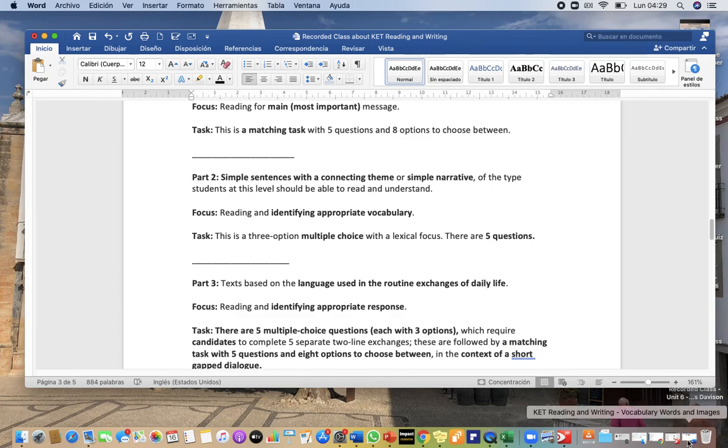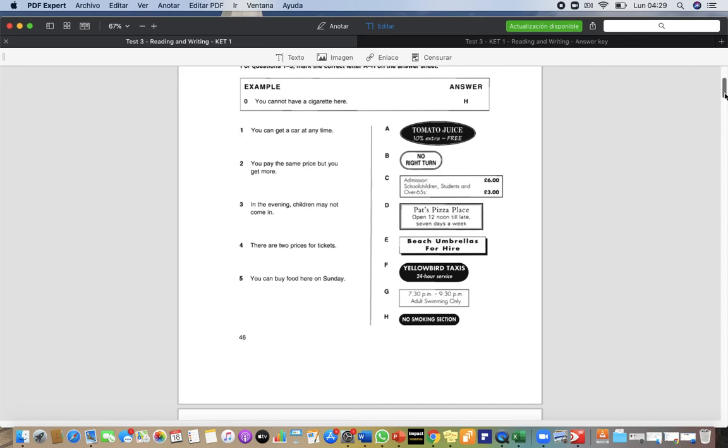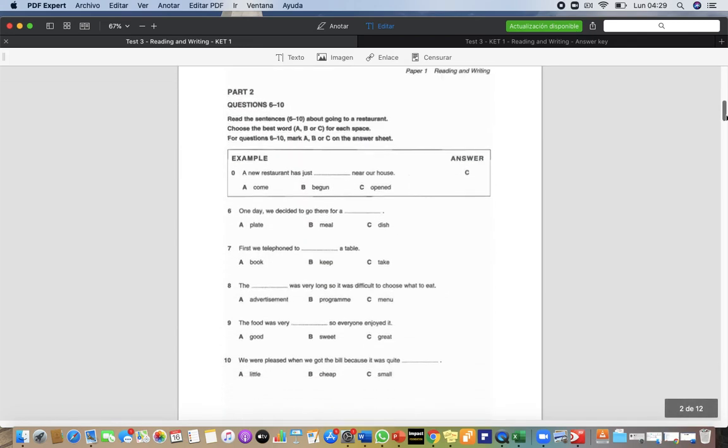Now, let us go back to the test, sorry. Part 2. Read the sentences about going to a restaurant. Choose the best word, A, B, or C for each space. Okay, this is multiple choice. Example, a new restaurant has just come near our house, begun near our house, opened near our house. The correct answer is letter C.